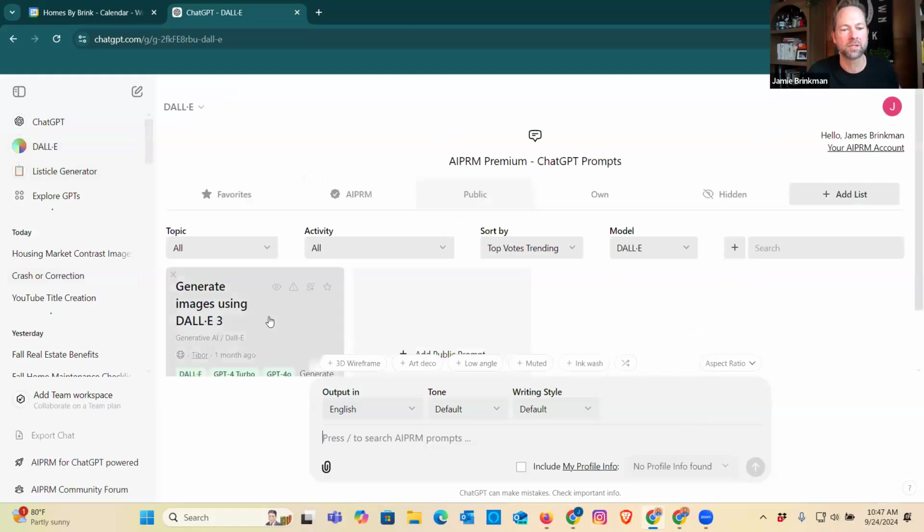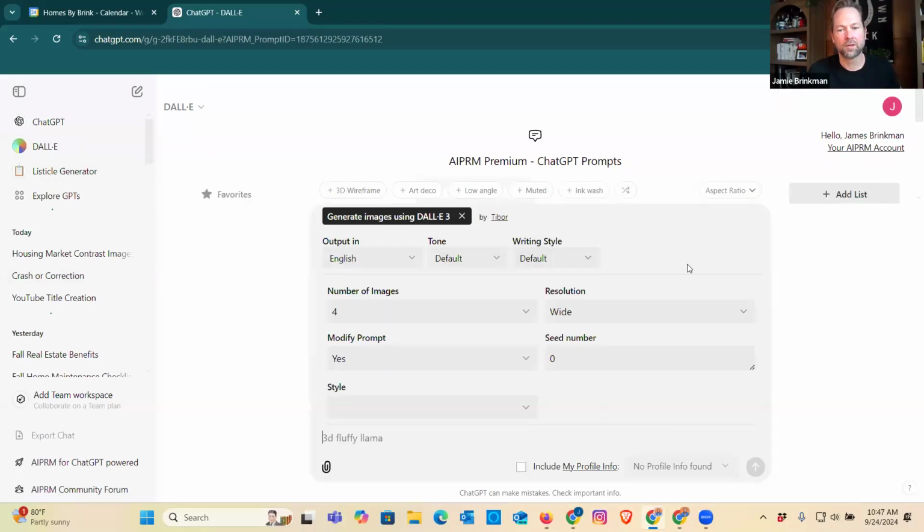I do want to go back to Dolly just to show you guys a couple other things real quick. One of the things you can experiment with, you have these styles and they give you hints up here of what it's going to look like. So I tend to alternate between these things just to create diversity. So let's say I want claymation.